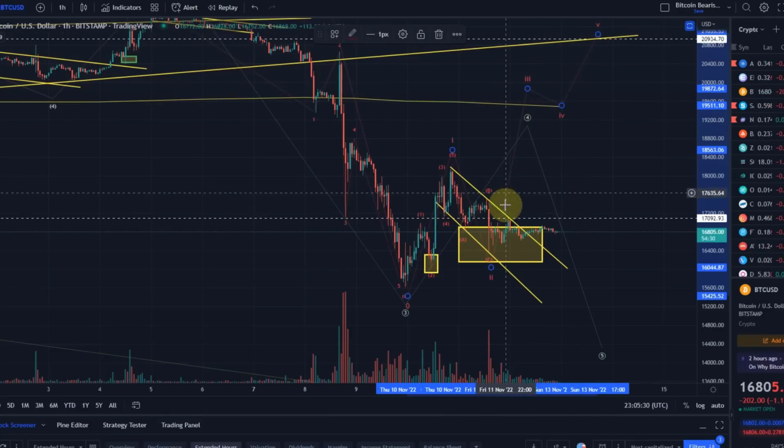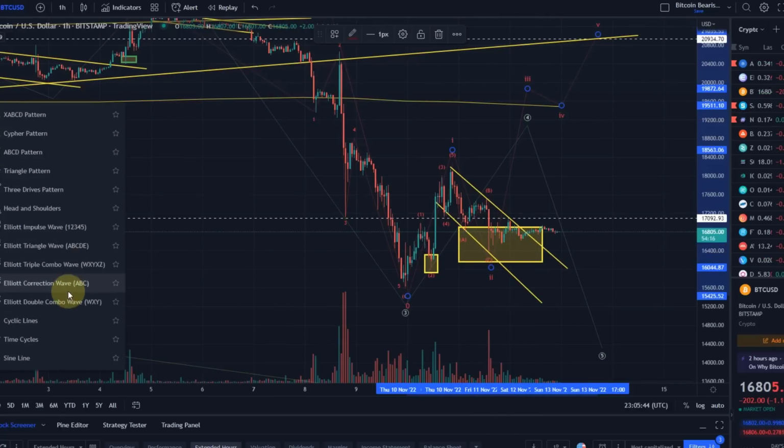I mean, there might be one possibility where I am labeling this wave 1 as an ABC. It would then be a leading diagonal. Then I'm labeling the wave 2 down here as an ABC as well. And then I would say we are already in the third wave. But this is extremely difficult.